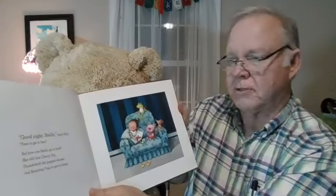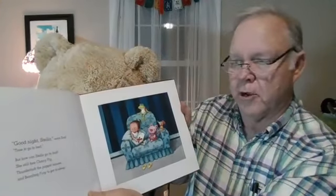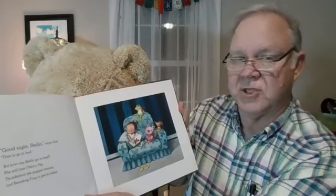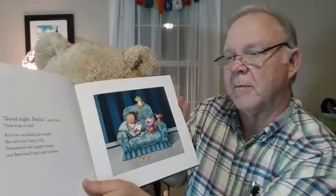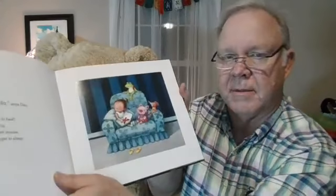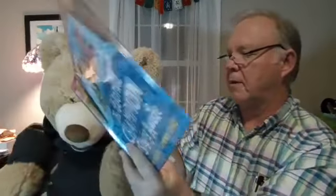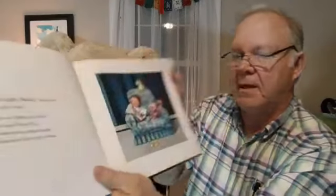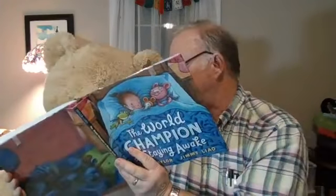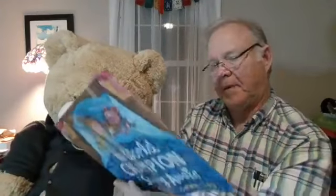Good night, Stella, says Dad. Time to go to bed. But how can Stella go to bed? She still has Cherry Pig, Thunderbolt the Puppet Mouse, and Beanbag Frog to get to sleep. Whoo! She's got a lot of work before she can go to sleep. Look at her. Think she's ready to go to bed? I don't think so. Oh, did you see it, Little Bear? Here, see? Nice?